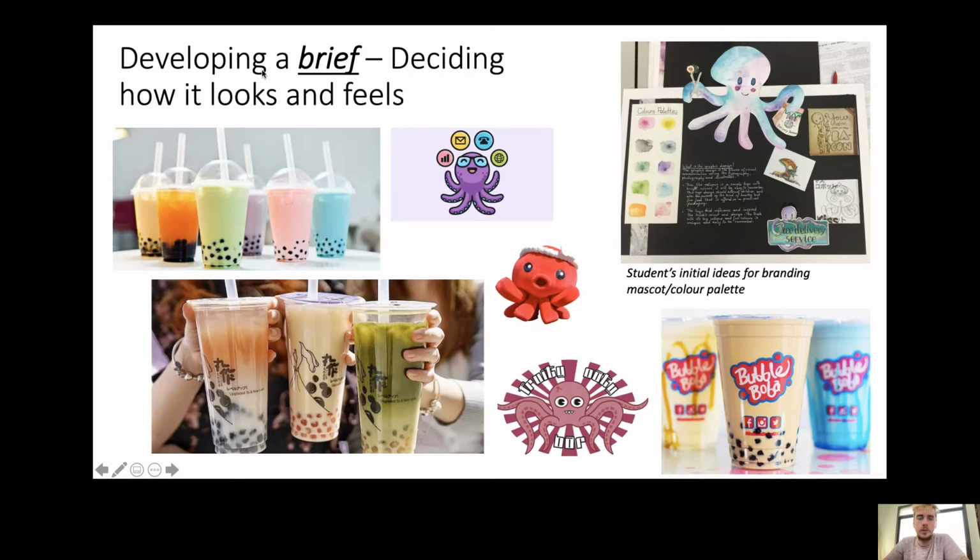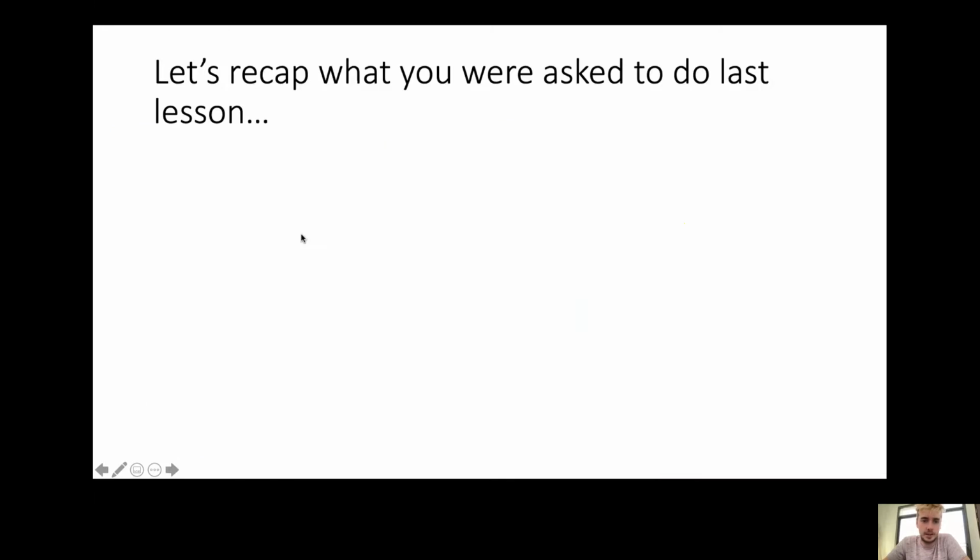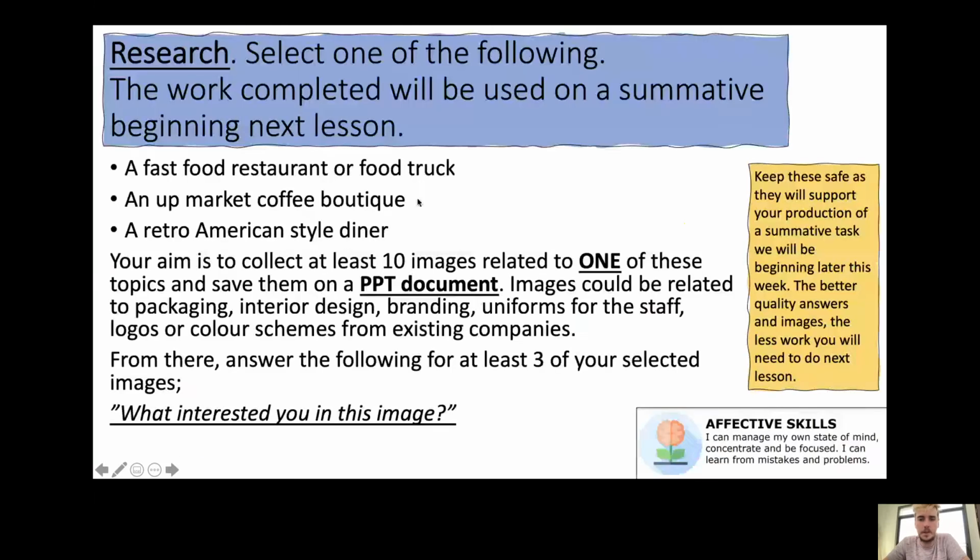So when we develop towards a brief or an aesthetic or a design, we first need to start the research, which is why we had this set for us to do today, starting to research different kinds of images. Or if you haven't done that, that's where you're going to be starting today. You're going to be starting by gathering 10 images related to packaging, interior design, branding, uniforms for the staff, logos, or color schemes from existing companies.